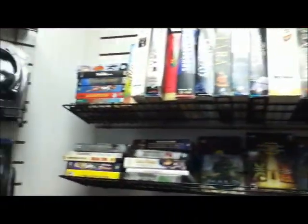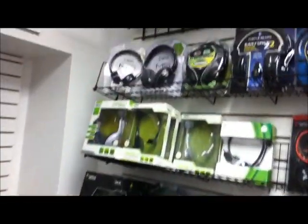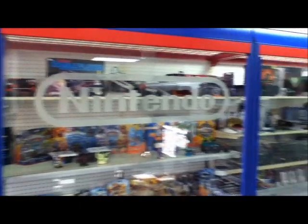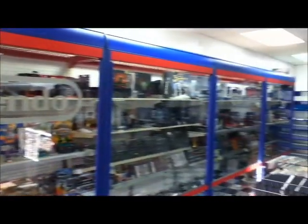Actually have a decent PC selection, bigger than most GameStops would have now. And then, of course, all the fancy headsets that everyone wants, all the Turtle Beaches. The owner picked up these awesome display cases from Kmart. He actually has more of these. He can't fit any more in here, but I would love to have one of these for my game room.